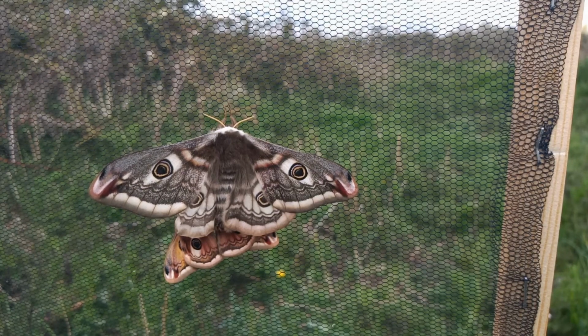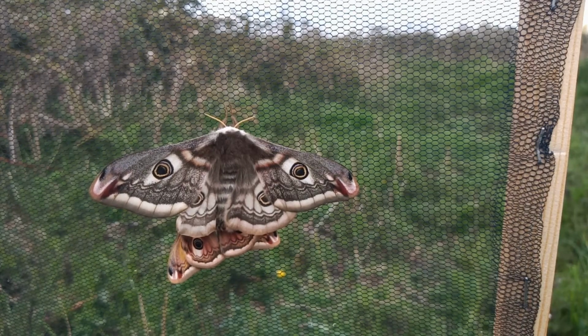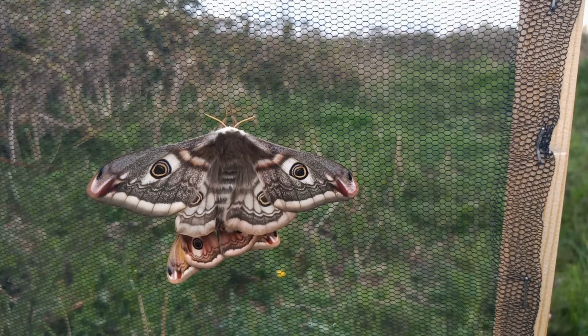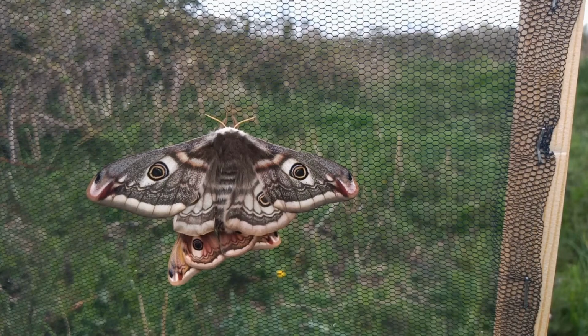But what a fabulous moth though. Without a doubt, in terms of resident species here in the UK, there can't be much that beats this. There are other spectacular moths, the big hawk moths, etc. All are equally magnificent in their own way. But there's nothing else even remotely similar to Emperor Moth in UK fauna. What a super thing.